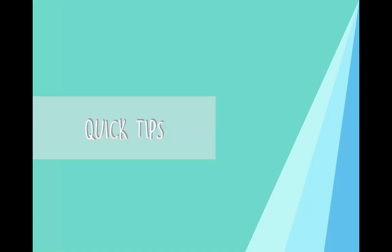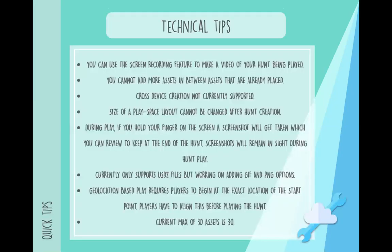So we're coming to the quick tips section now. Some technical things, and we do actually have one of the developers of the app, Mark, here with us today. So Mark, feel free to jump in if you have anything else to add, but these are some of the technical tips that we've come up with that are worth noting.